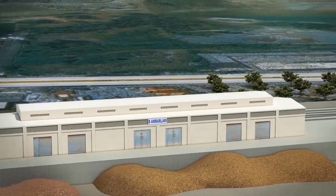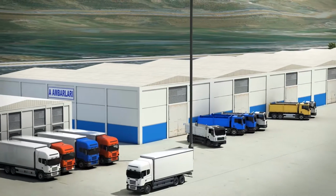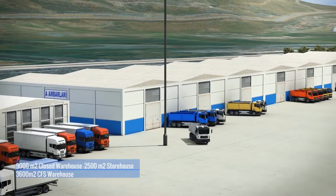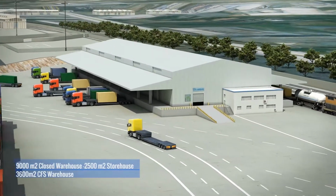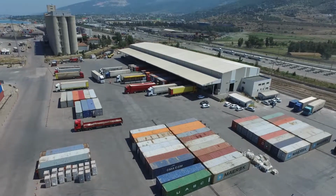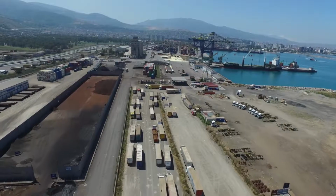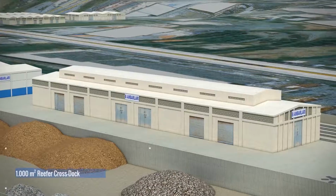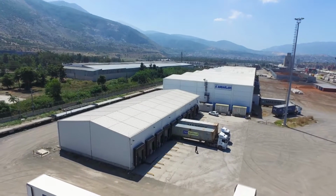Closed warehouses of 9,000 square metres, a general-purpose warehouse of 2,500 square metres, and CFS warehouse of 3,600 square metres, which have a direct truck and railway connection. Bulk mineral store on an area of 10,000 square metres, protected by a special wind curtain, and a reefer cross dock of 1,000 square metres.